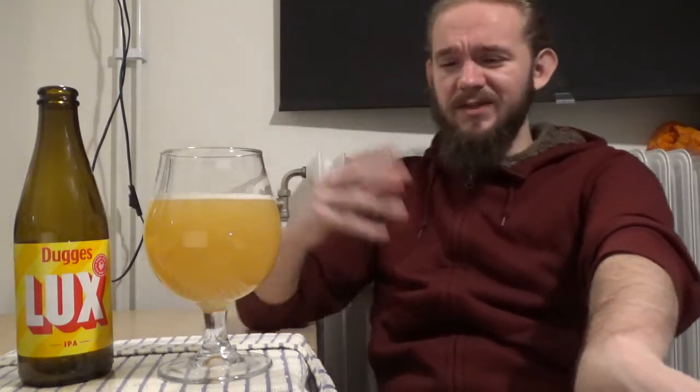Lovely, soft, juicy, tropical fruits for the most part, with just a little bit of a more pungent tropical fruit in behind that. But I think this is going to be quite an interesting one, I have to say. So yeah, take a little bit of time and enjoy the aroma of the beer, as I always say, but we're going to get stuck into this one now.